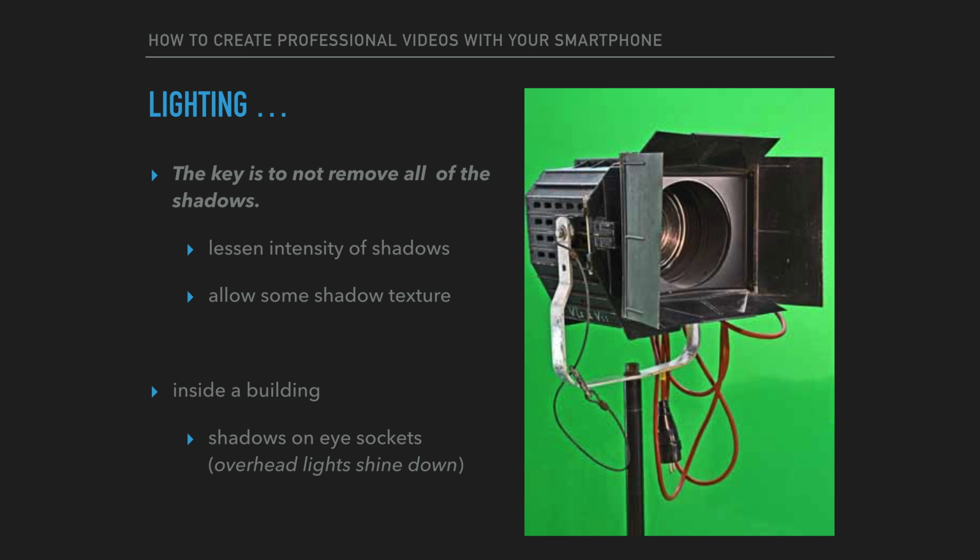The key is to not remove all the shadows on the subject, but to lessen the harshness and intensity of the shadows, while allowing some shadow-created texture and detail to remain. One thing to be careful of when lighting a person inside a building is the lighting effect or the lack of lighting that can occur around the eye socket. Overhead lights shine directly down and can create some shadows in the eye sockets. Your main light has to be positioned well enough and close enough such that that kind of eye shadow disappears.